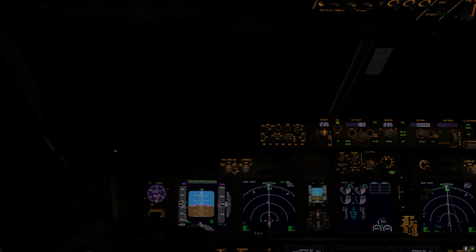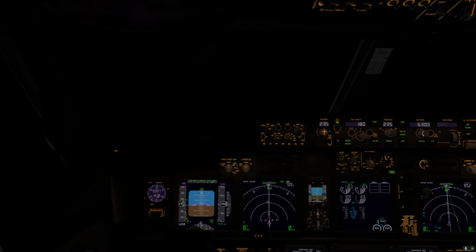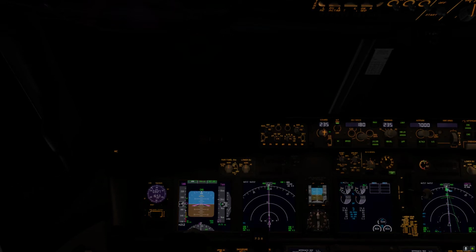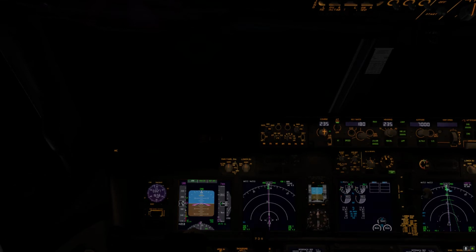Flaps 2 set. Transition level, ready for approach checklist. Flight level 100, landing light switches on. Approaching transition, localizer capture.